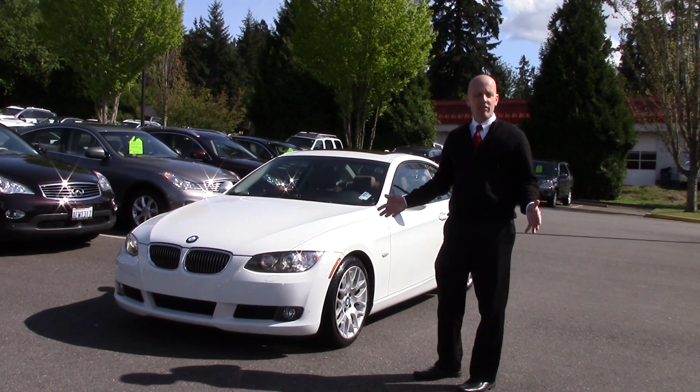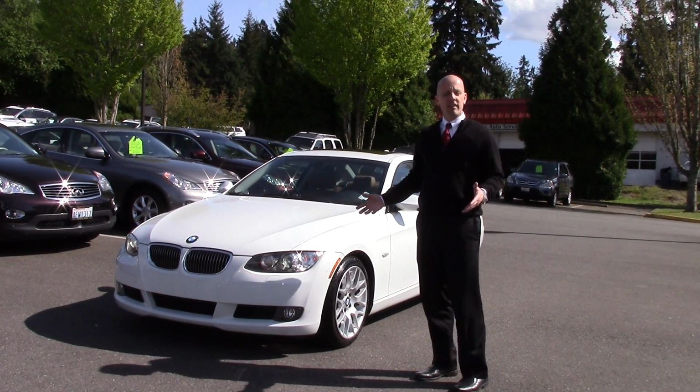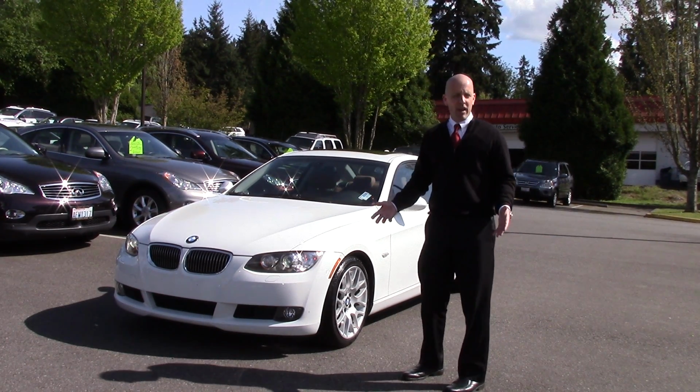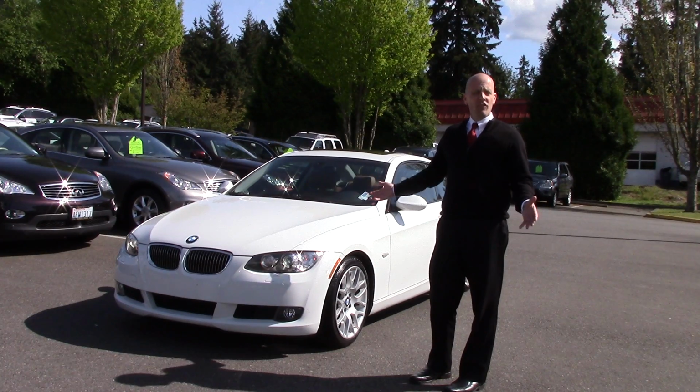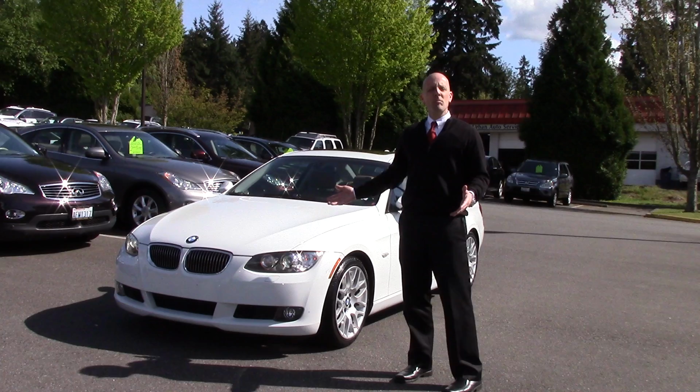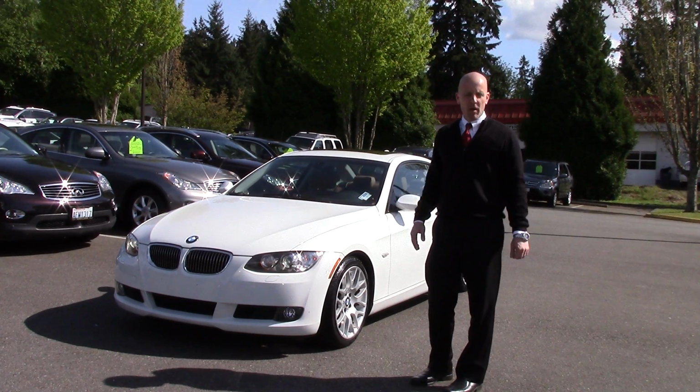You like to drive fast, it drives fast very easily. You like to take turns fast, it takes turns fast very easily. You got to slam on the brakes, it has amazing brakes. And it does it all while getting upper 20s fuel economy on the open road. It's just unbelievable how cool these BMW 3 Series are.